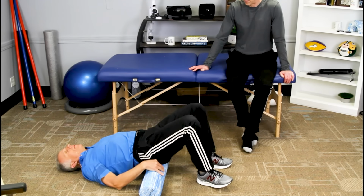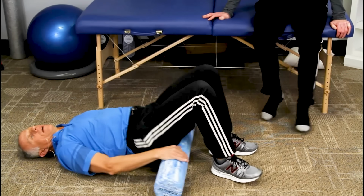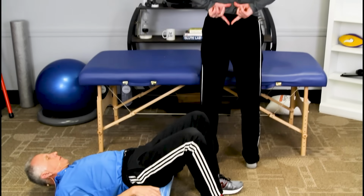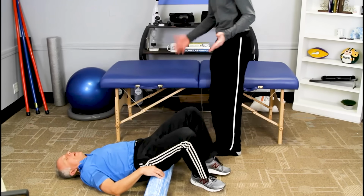You put it down below your belt line onto the lower part of the sacrum, not down in here where it feels like it's going to fall off. The sacrum is a triangle right about here. So that can give you a little bit of a hint of where the location is.